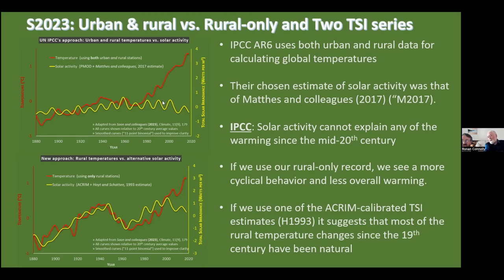And it's no match. No way. Well, in the slide underneath, we've taken the Hoyt-Schatten ACRIM output and compared that with our rural temperature series. So if you were looking at the first slide, you would say it's all man-made. But if you're looking at the second slide, you'd say it's all natural, or at least mostly natural. If you go to the next slide.